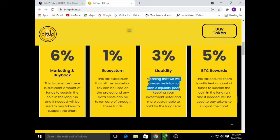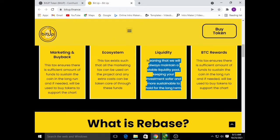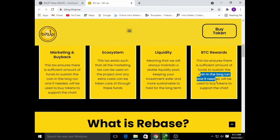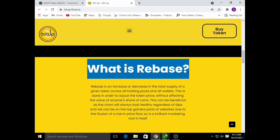3%, liquidity. Meaning that we will always maintain a stable liquidity pool, keeping your investment safer and more sustainable to hold for the long term. 5%, BTC rewards. This tax ensures there is sufficient amount of funds to sustain the coin in the long run and if needed, will be used to buy tokens to support the chart.